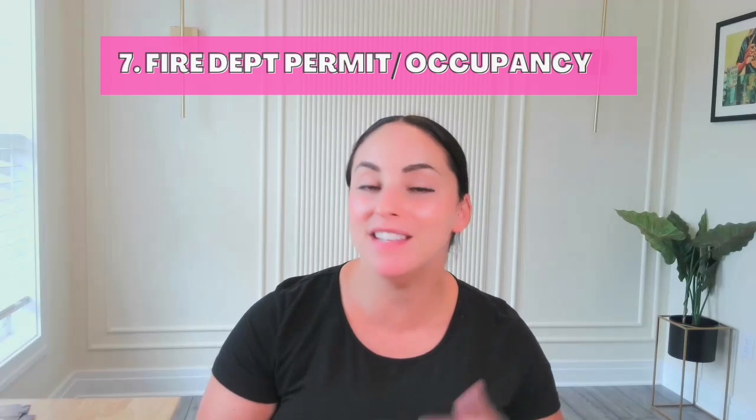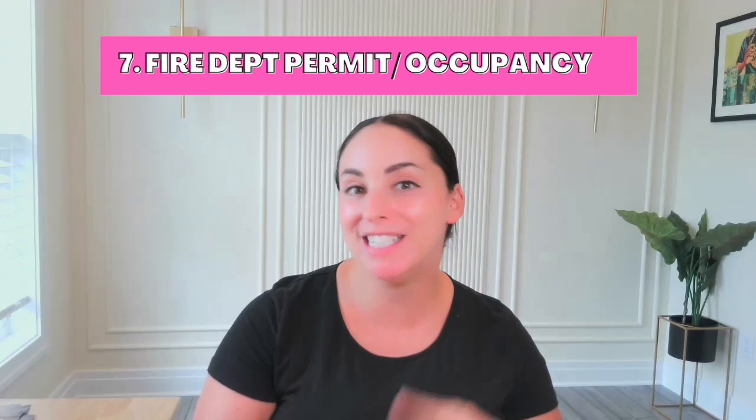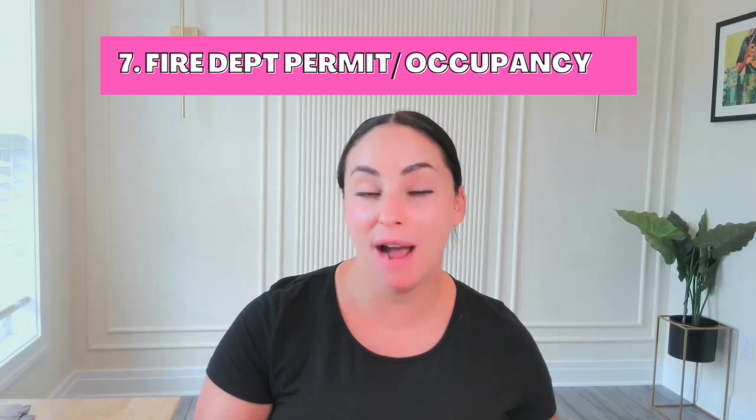The next thing that you're going to need is a fire department permit. And this is going to make sure that you have enough exits, fire extinguishers, sprinklers, things like that. And this is also probably where you're going to determine your building's capacity. I get asked all the time how to figure out what the capacity is for an indoor playground location and how to figure that out. And the answer is you really don't figure it out. You unfortunately have to rely on your local code enforcer or your local fire chief. Again, depending on where you live, it could be a different person.